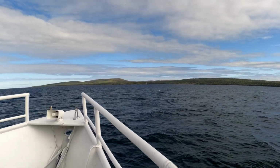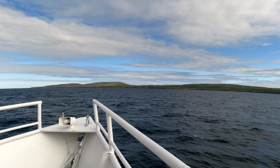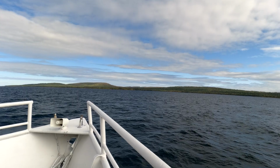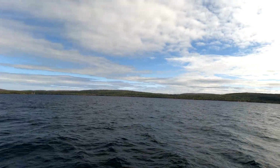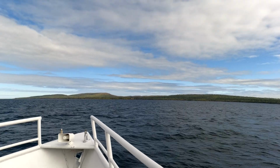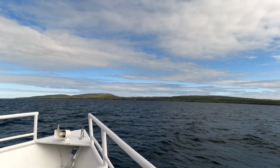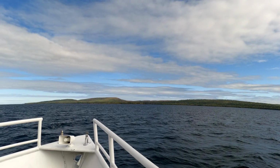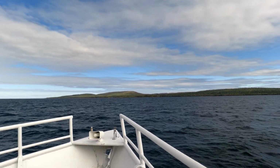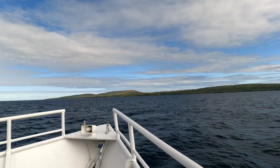Copper Harbor Lighthouse. Ain't a lot to see in Copper Harbor from this distance because of the barrier island. But that is the lighthouse and the current beacon ahead of us.